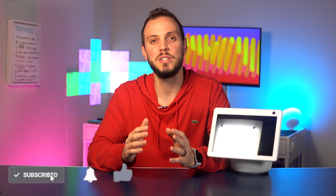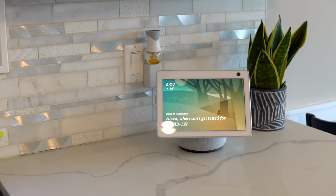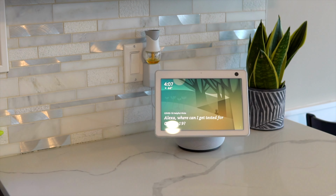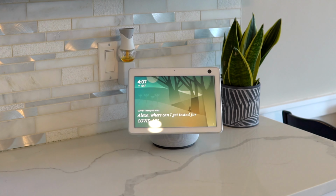A lot of people want to use these as like digital photo frames of their family and their friends, and now you're basically kind of getting an ad in between pictures of your grandkids, which no one wants. I personally keep several of these settings on, as I like to see the various news stories pop up, and it often prompts me to interact with the device.